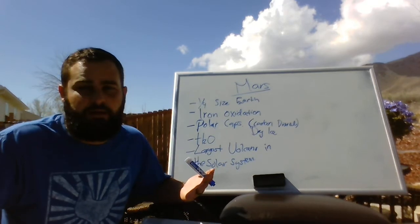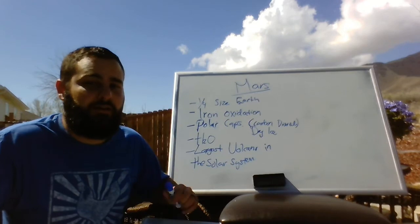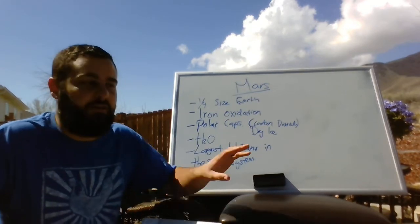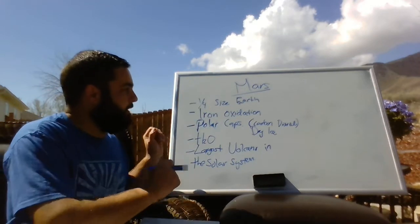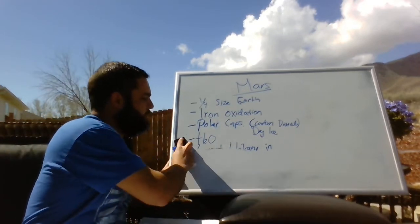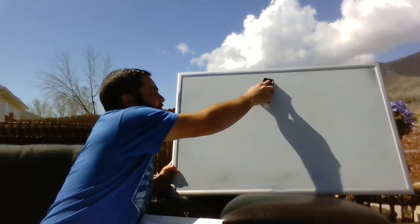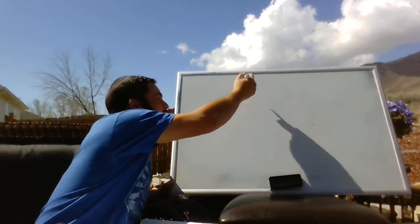I would highly recommend going to NASA.gov or something and looking up the planets and seeing the layout of it. Mars has been pretty studied, so you can see all the different canyons and things that are on Mars. Okay, so let me erase this, and we're going to talk about another planet. The next planet we're going to talk about is Jupiter.